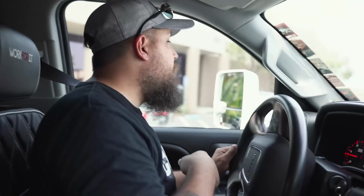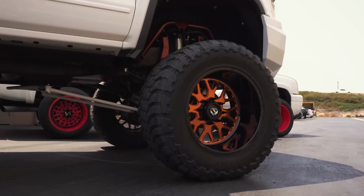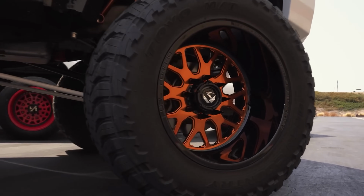He let me drive it when we were out there. Oh, really? Yeah, it's wild. Dude, that truck is massive. Oh, yeah, there you are. That's me, and that's him. Fuel forks on this one, Banks diff cover, Toyo Open Country MTs again, custom interior, amp steps. He's got it all. 3, 2, 1, 9.